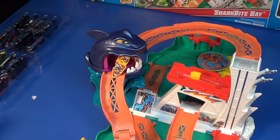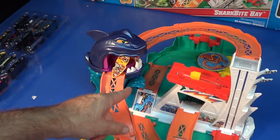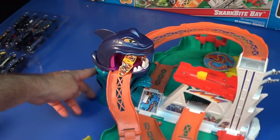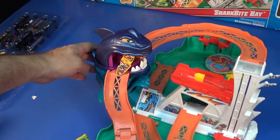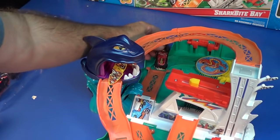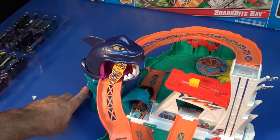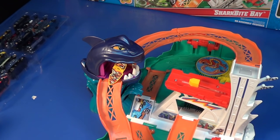One thing that I forgot to show you is that it has a little wave right here underneath the mouth. So there's a lever in the back. And so when you hit that lever, the wave comes out. So I guess you play with it like this. You drive up, you park your car right here, and you miss the wave.